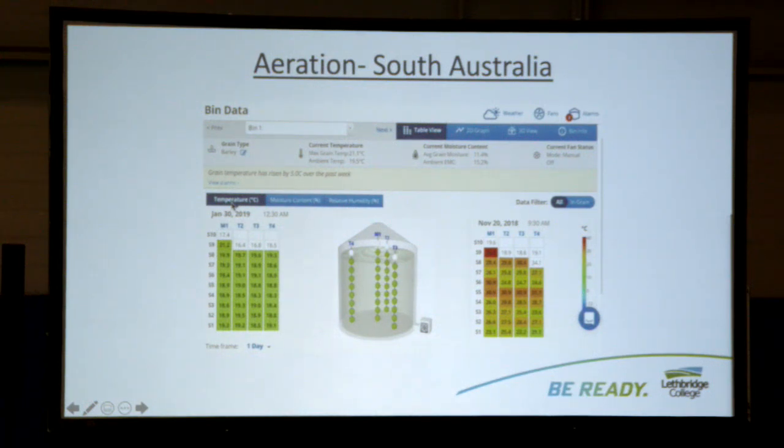This is an example with data I got from Australia. They have different harvest conditions. Here we harvest and move into the winter, cold climate. They harvest and then they move into the summer. So they have a dry and hot summer, but they have dry grain. For example, wheat is coming into the silos at 7, 8, 9%. Always, I've seen, less than 10%.